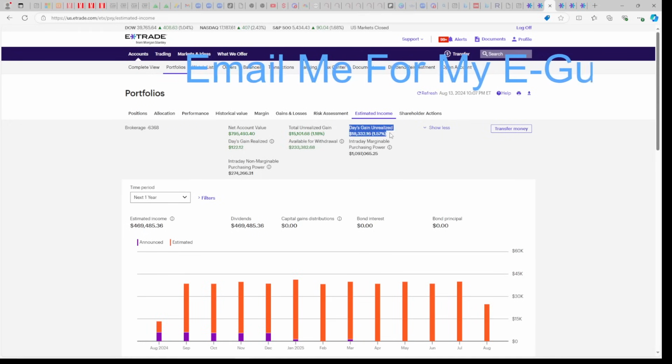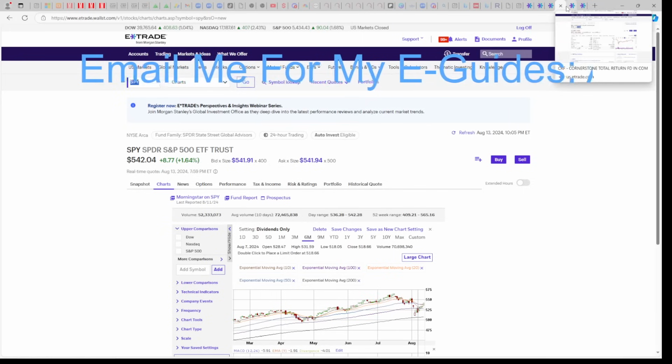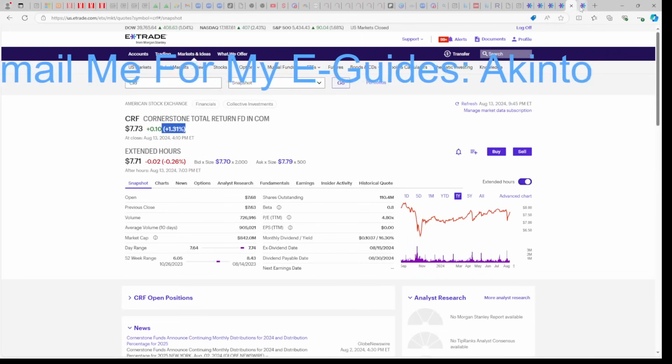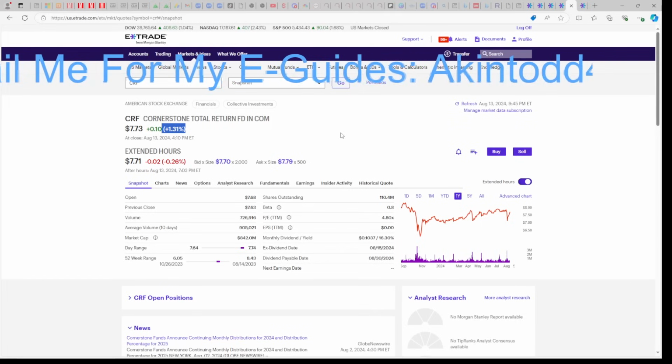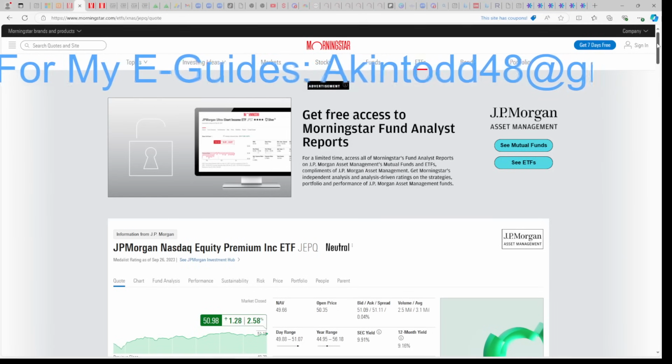We want best of both worlds. We want day's gains and dividends. So the question is, what can we buy more of right now to take advantage of this rally? So I want to buy some more Cornerstone, but I can't get that over 400,000 in my portfolio because you don't want to have too much exposure to closed-end funds.